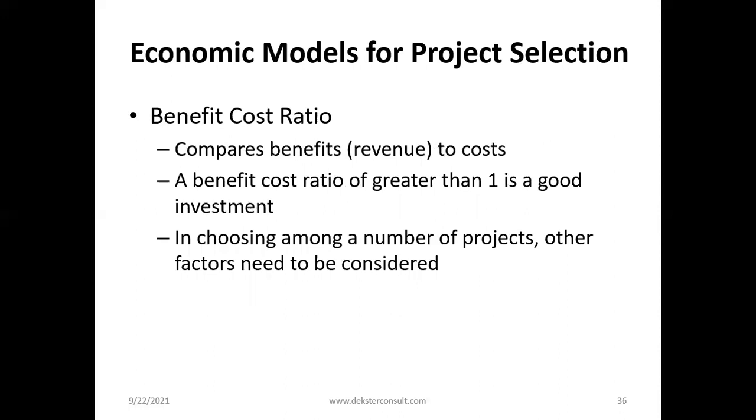Then you could use a benefit cost ratio. This one compares the benefits to costs. You want to see a ratio greater than 1 as a good investment. So if you are choosing among many projects, the bigger the value, the better. But because it's a ratio, you could have so many projects giving you the same ratio. And in that case, you may have to use other factors to decide which is more profitable.